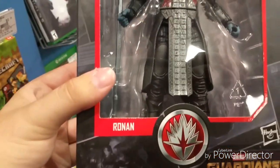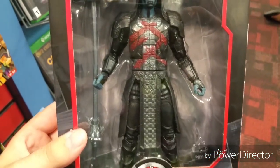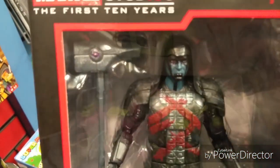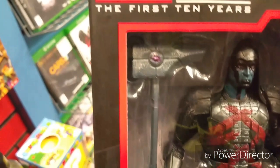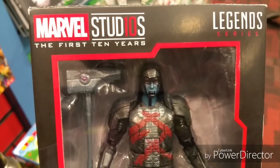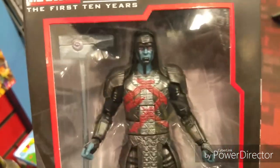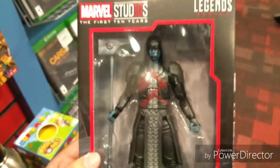I actually have the Ronin figure. I really want this Ronin figure. Complete with the, what is the Space Stone? No, it's a Power Stone. Or is it Power Stone? Yeah, it's a Power Stone. Really cool. I really want this figure.